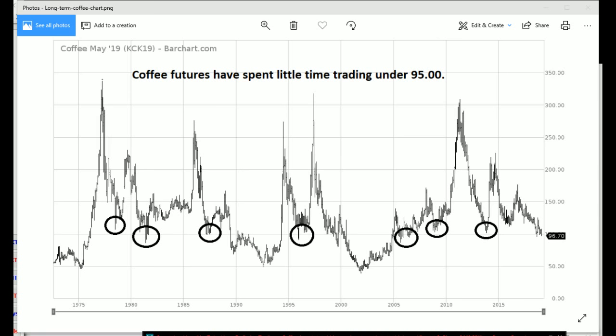So we're talking some really big volatility in this market, which is why it's not necessarily an ideal market for everybody. Coffee's not for everybody. But we'd like to point out that on a long-term perspective, historically, we're getting to prices where coffee is generally a much better buy than a sell.